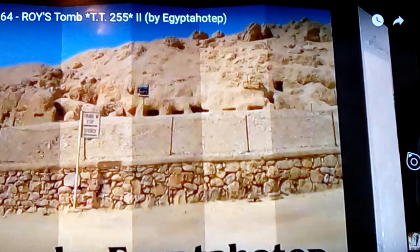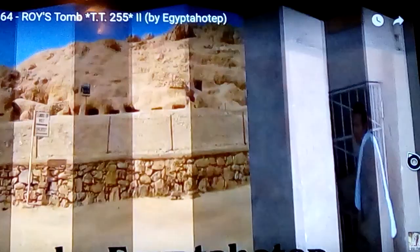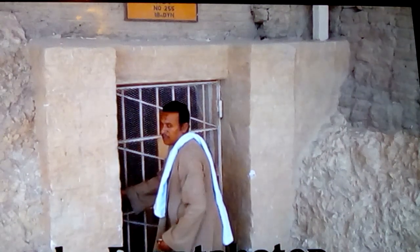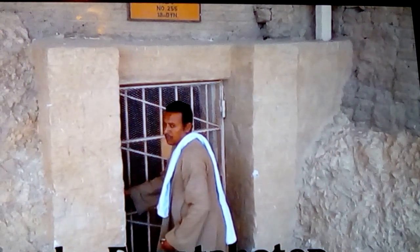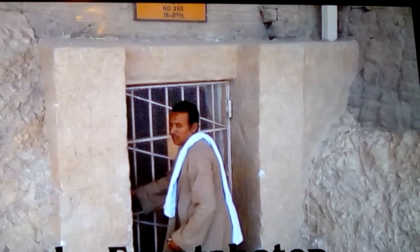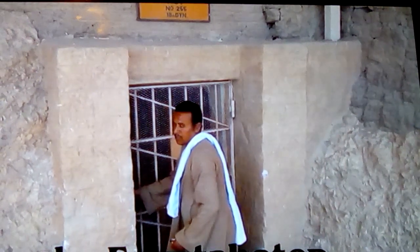Okay, we're going to look at tomb 255. This is known as Roy's tomb, and that's his name and title. He was a scribe during the last of the 18th Dynasty under Horemheb. I want you to notice the skin color of this man here, and how, of course, their women would look about the same color and so on. Let's look at the color of these ancient Egyptians as he unlocks it.